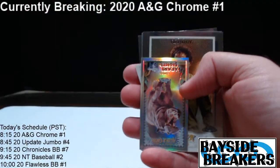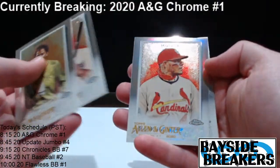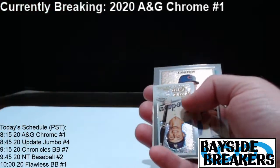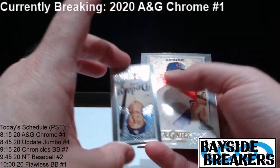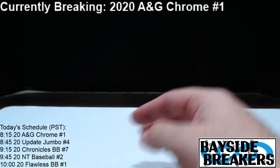Safari Sites Hippo. Refractor of Yachty for the Cardinals. There is Corey Seager. And Jon Lester rounds out that pile.